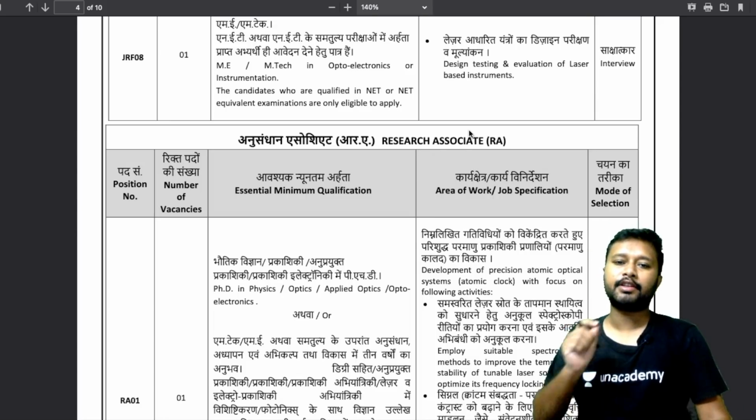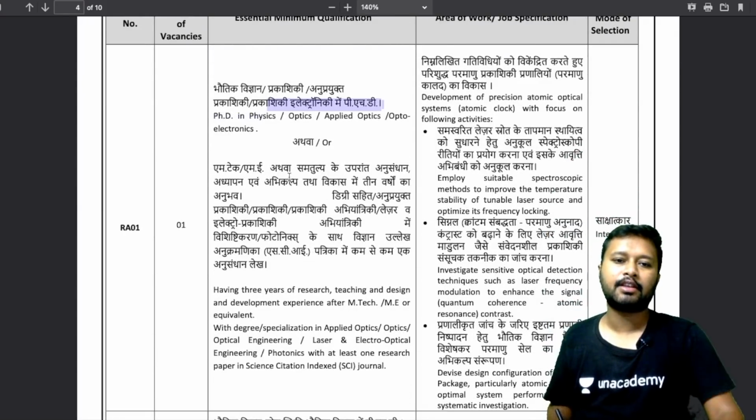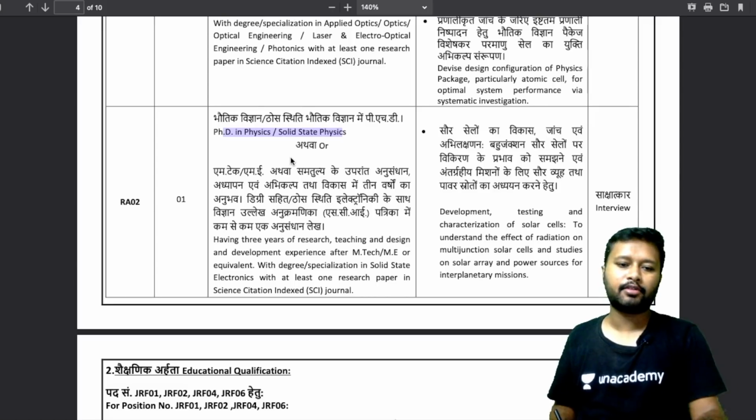The Research Associate post is something for which the minimum eligibility is PhD. So this is not for chemistry. The PhD in physics has one vacancy, and then this is also PhD in physics or solid state physics. Okay, so this is basically the minimum eligibility. So let's leave that part.